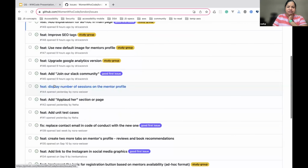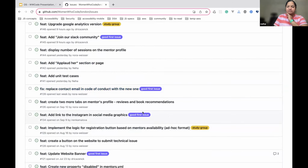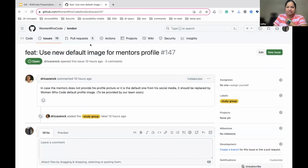And in all these issues, you can see prefixes showing that these are features, because we decided to have these kinds of templates. So you might end up with issues that are just a one-liner, like fix this issue or fix this documentation. We are also using labels here, like good for newcomers, study group, and all this. These labels will help you. If you go inside, you can read the details of what this particular issue is about.